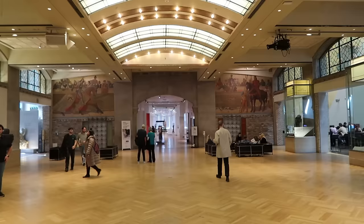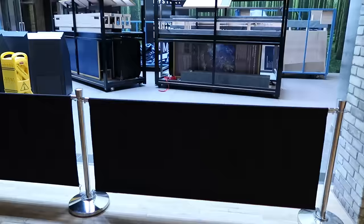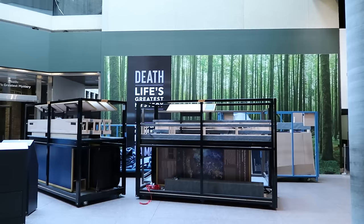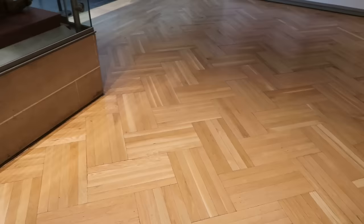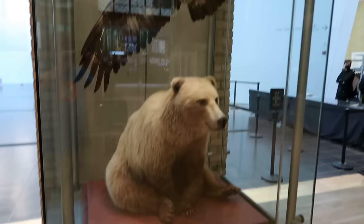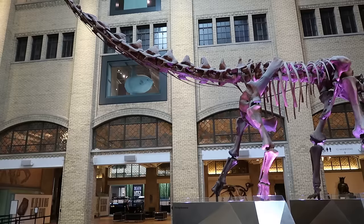So we head into the hall here. See some dinosaur bones there in the wall. It looks like they're unloading a new exhibit here. It's not yet open. It's Death, Life's Greatest Mystery. They actually ran this at the Field Museum in Chicago, and unfortunately I missed it. Apparently I missed it again here because it's not ready, but one day I will catch up with it. Some taxidermy here, the bear, the eagle. And look what we have over here. Massive glowing purple set of dinosaur bones.